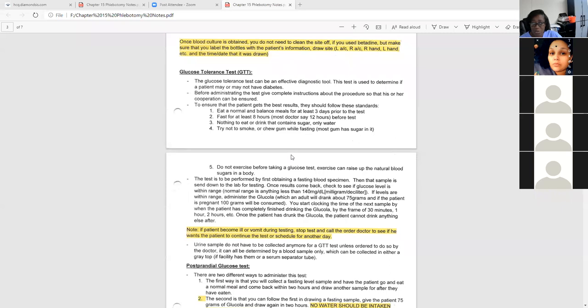So usually when a doctor wants to order this, we make sure the patient has eaten at a normal rate for the 3 days before they come in to do a glucose tolerance test. We also tell them to make sure that they fast for 8 to 12 hours, depending on what the doctor says, the day before they come to do the test. Now, we used to tell them nothing to eat or drink, but just before I retired, from doing blood work, we started telling the patients that they can have water, because we were finding out that it was making it very hard to do glucose tolerance tests because they hadn't had anything to drink.